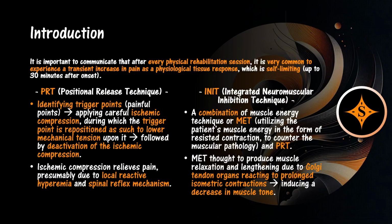Once you identify this point, you apply what's called ischemic compression. Ischemic compression is compression that is applied to produce ischemia locally, so that this in turn will cause the body to compensate by improving blood flow to that region. This also theoretically causes what's called a spinal reflex mechanism, which causes the tissue to reduce the incoming pain input, so it senses pain less.